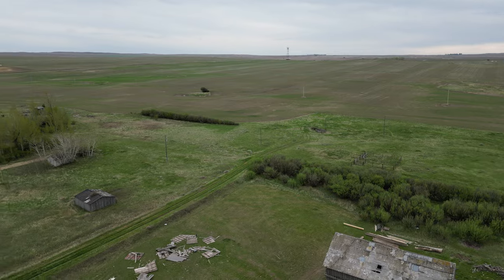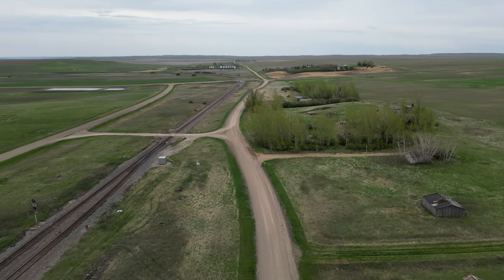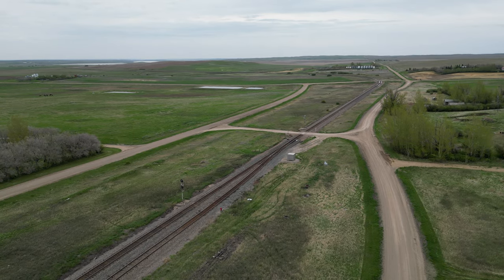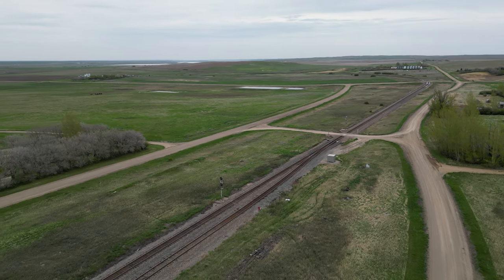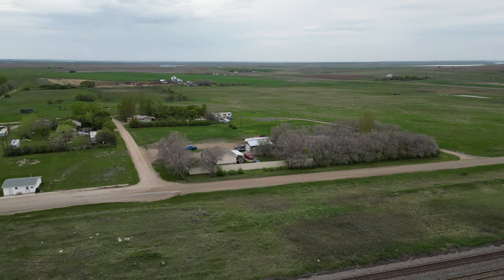And I'm just slowly panning you around so you can see the town and everything around. I don't think we'll be seeing a train anytime soon because there was one just as I was getting out of the car here. You'll probably have seen that footage at the start of the video.